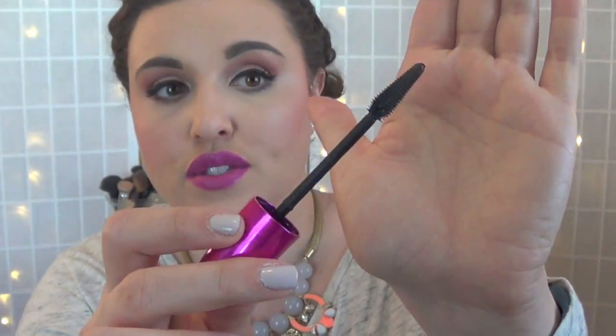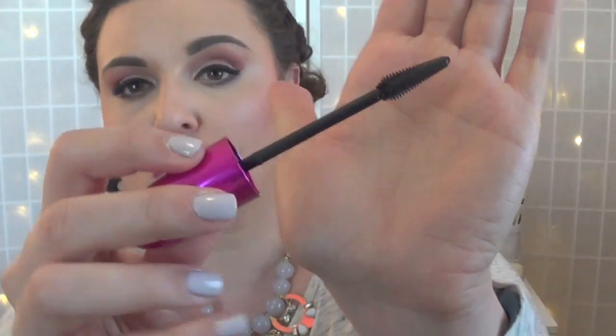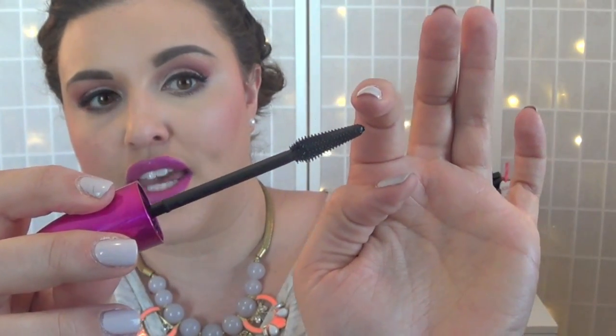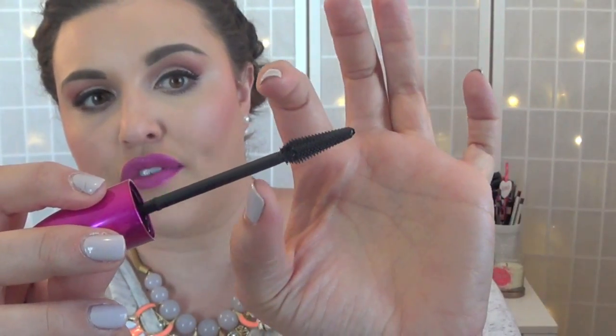First off, I'm obsessed with the brush. It is a silicone brush. It is tapered. You have very tiny bristles at the tip, and then as it tapers off, they get bigger. You can get right into those really tiny lashes on your inner corner. It really fans them out, and I really, really like this. I would definitely recommend this.